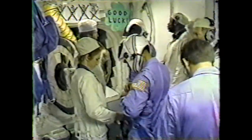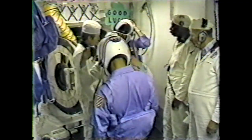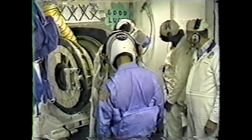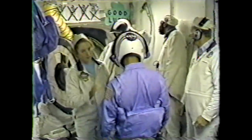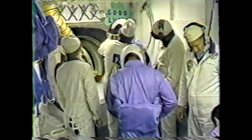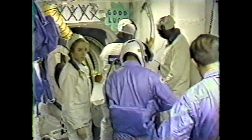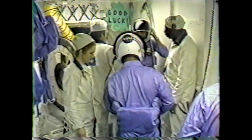Pilot Bolden is a lieutenant colonel in the United States Marine Corps. He became a NASA astronaut in May of 1980. His educational background is that he received a BS degree in electrical science from the U.S. Naval Academy and an MS in systems management from the University of Southern California. He has more than 3,400 hours of flying time, 3,100 hours in jet aircraft.